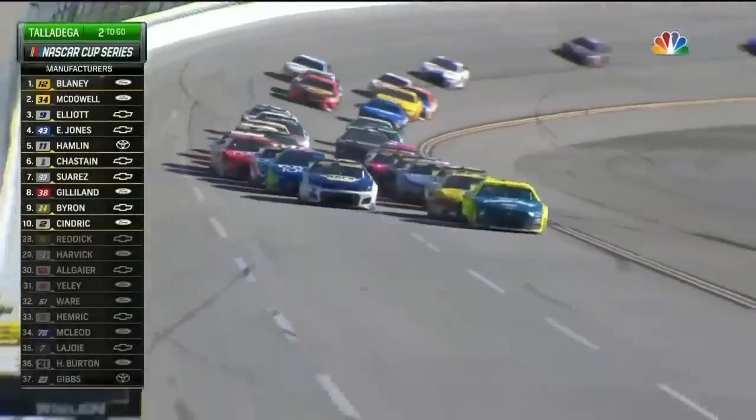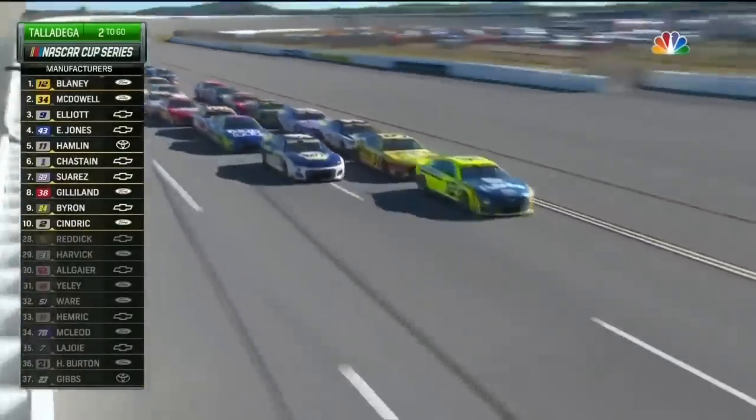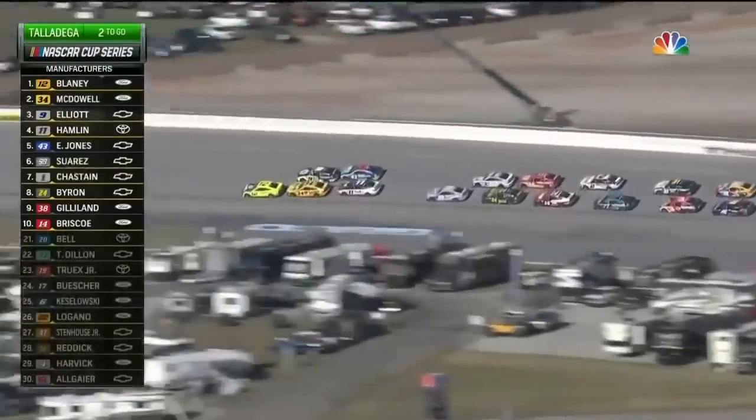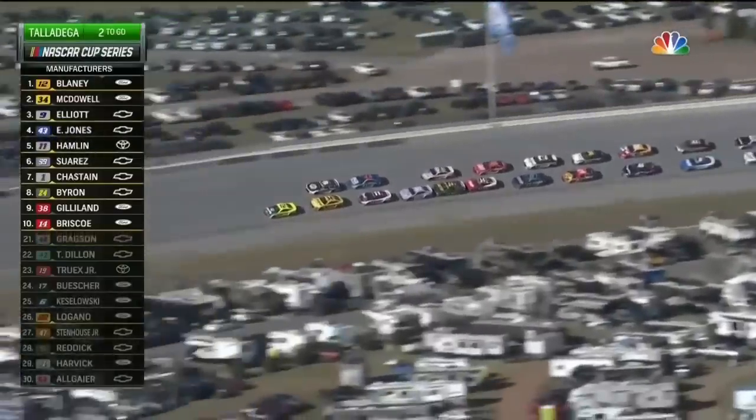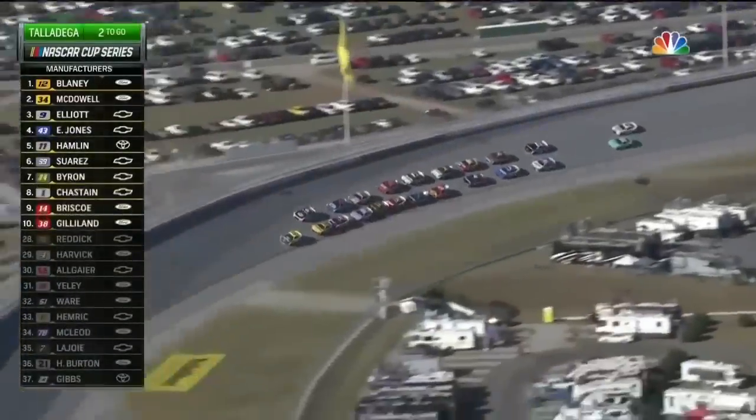How far out is too far out? As we see the 9 of Chase Elliott slide to that outside line. He's going to try to take the lead with a little help from the 43. They're going to have a good run here to the outside, but there's 3 cars lined up. Then he falls back just a little bit. Big run from Chastain coming to the back bumper of the 43.